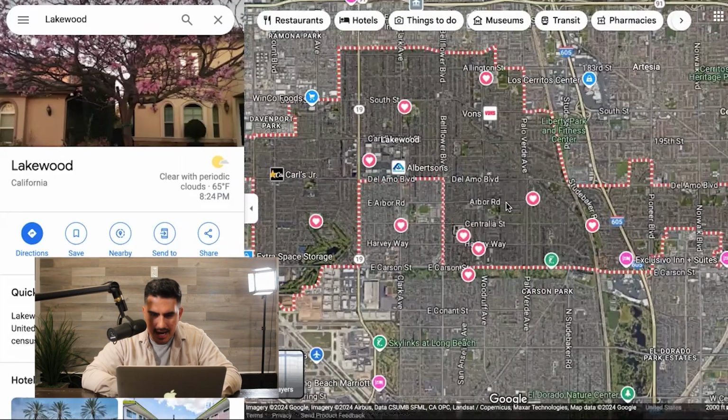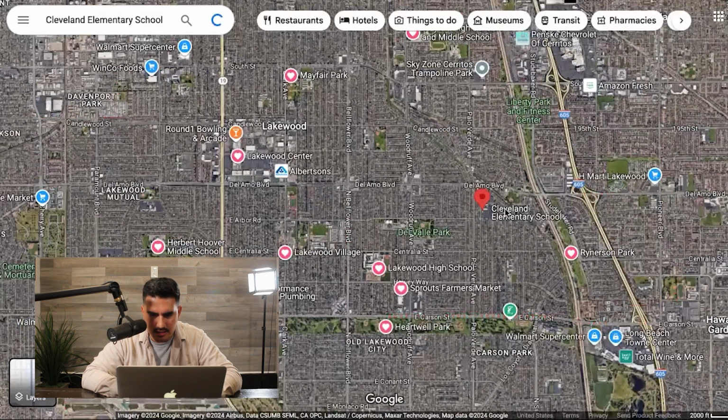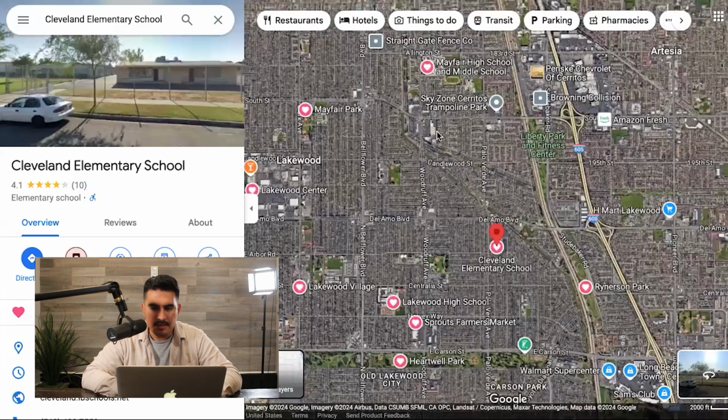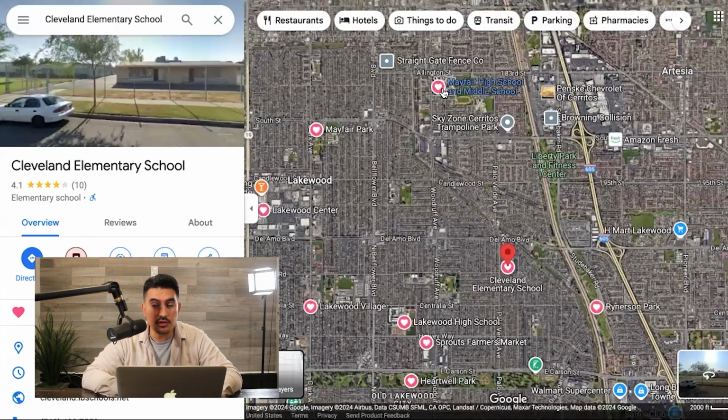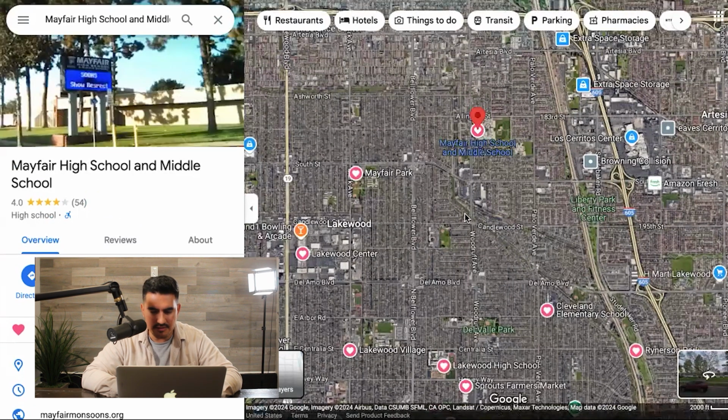So if we're looking on the map, it's going to be right around here. I think this is Cleveland Elementary, right? So you got Cleveland Elementary. Then you got Mayfair Middle School and High School, just in this northern section of Lakewood. A lot of kids go there.